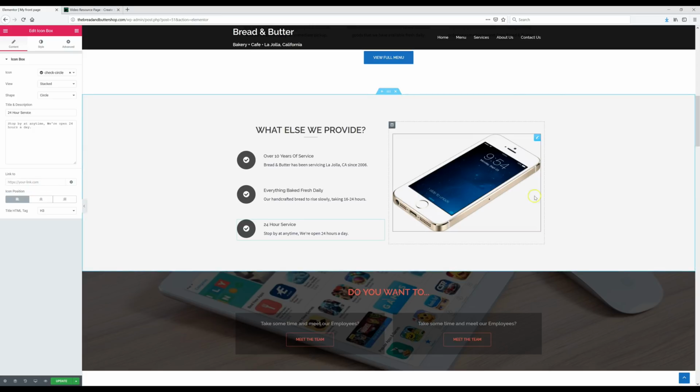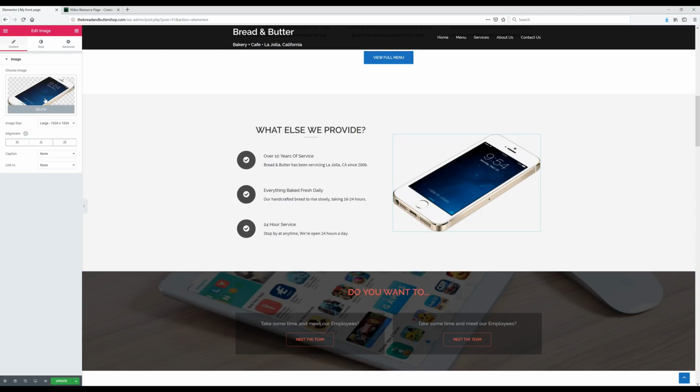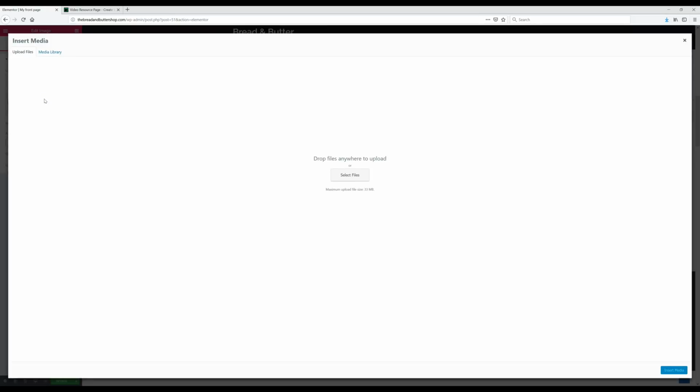Okay, now what I'm going to do is get rid of this phone and replace it with a different image. So we're just going to click on it. Then we're going to click on delete. Then just like every other time, we're just going to drop the files in.